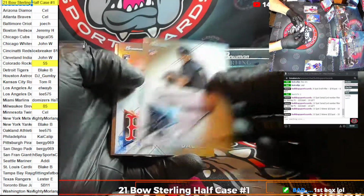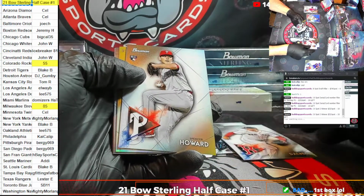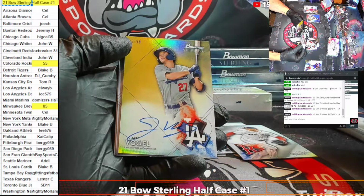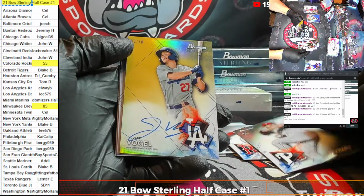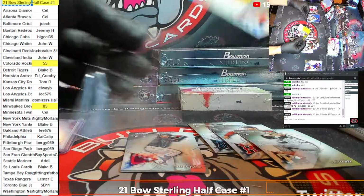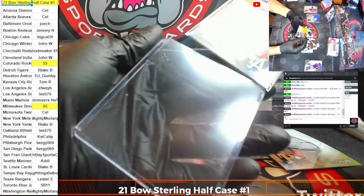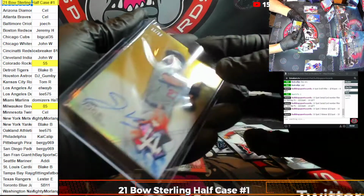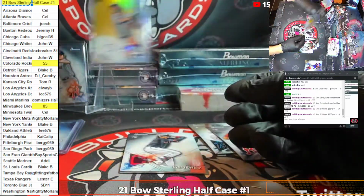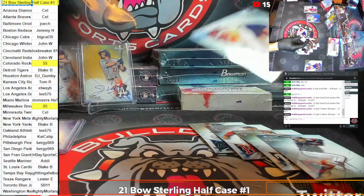Sanchez rookie for the Marlins. A Dahlbeck rookie for the Red Sox. Uh-oh, we got a nice auto coming. Howard, and our auto is to 50. It's for the Dodgers. It's a Vogel. The Jake Vogel prospect auto to 50 for the Dodgers. Jimenez and a Kirilloff rookie for the Twins.